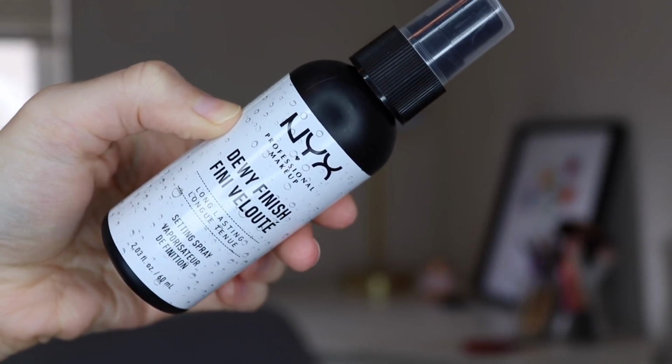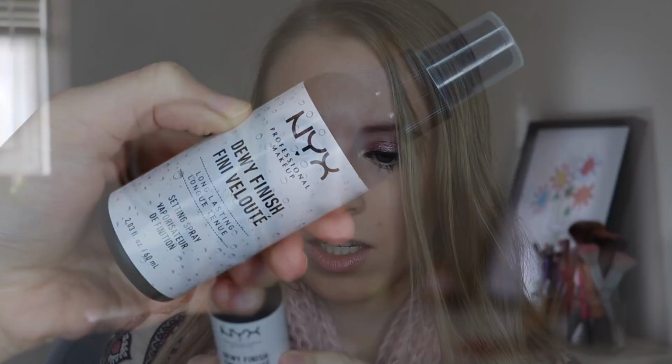And also from NYX, another favorite this month is the Dewy Finish Setting Spray. It says it's a long lasting, lightweight water-based setting spray that keeps your makeup looking dewy and amazing. I'm actually not wearing it now. I can put some on right now just to show you. I hope it doesn't mess up my mascara.